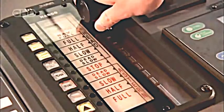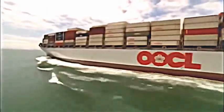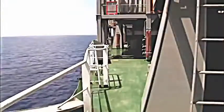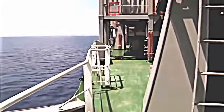And all that power adds up to one thing: speed through the water. She can average nearly 25 nautical miles an hour. That's fast enough to water ski behind, as long as you can handle that huge stern wash. While at sea, the Atlanta can notch up over 570 nautical miles a day. But a speed like that comes at a price.